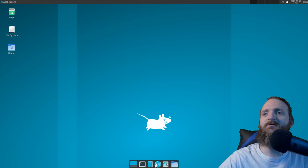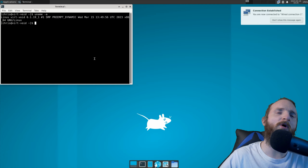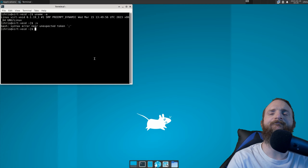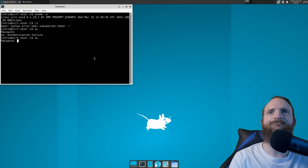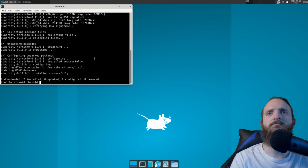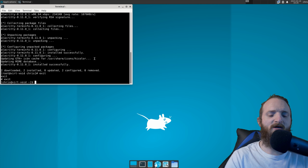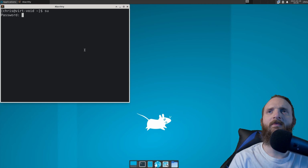So go ahead and fire up a terminal here. Yeah, and we're running the 6.1.19 kernel. That's not too bad. Let's go ahead and install Alacritty. I don't like this XFCE terminal. Okay. We have Alacritty installed. Get root again, bash. All right, cool.